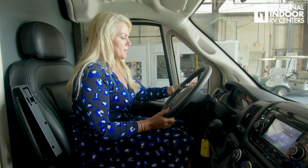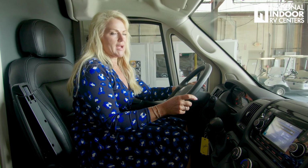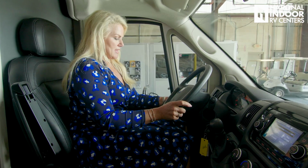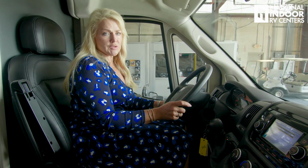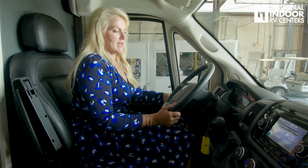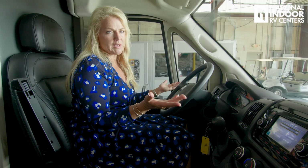All right, the top knob here is for your lights, and then it's your turn signals, left and right, and those will also light up in your exterior mirrors. And then below that, you've got your cruise control, so you can turn that on. It will let you know on the dash that that's on, and then you can cancel it, resume, just like you would in your car.